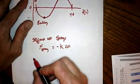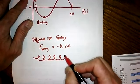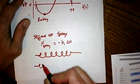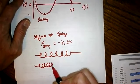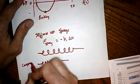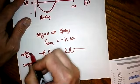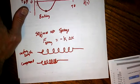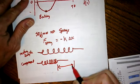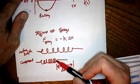All right, so what does this equation tell us? Well, let me try to draw a spring out here. Okay, think of this as a spring. That's not a great spring. And then I'm going to take this spring and compress it, so we're going to have these loops closer together. Something like that. So compressed. And this is what I'll call resting length, or no force either trying to compress it or extend it. I could then look at how much this spring compressed as delta x, okay?